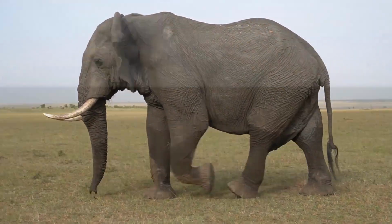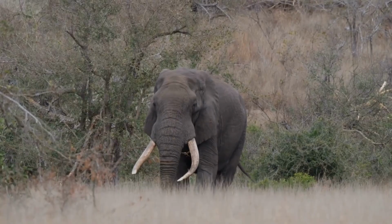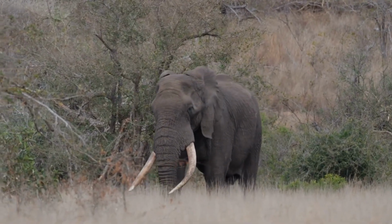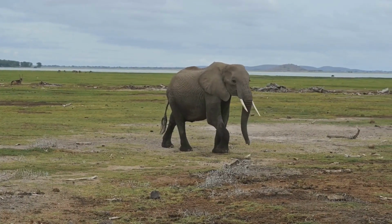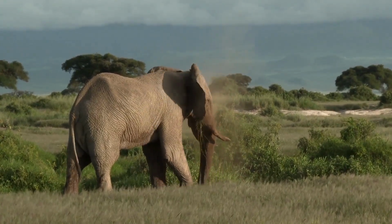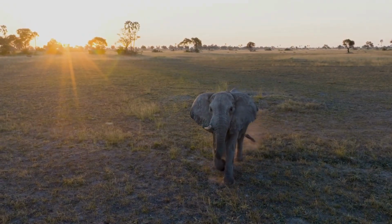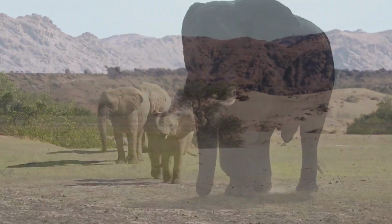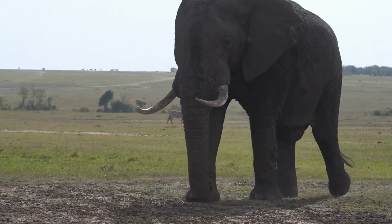Imagine an elephant. Now imagine an elephant much bigger than any you've ever seen. An elephant that dwarfed even the largest African bush elephants alive today. This wasn't some mythical beast from a fantasy novel. This was the Syrian elephant, a true giant that roamed the earth during the late Pleistocene era. This majestic creature was a force to be reckoned with, leaving an unforgettable mark on the landscape and the humans who shared its territory.